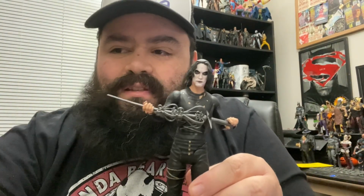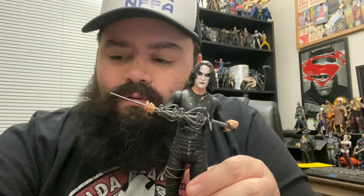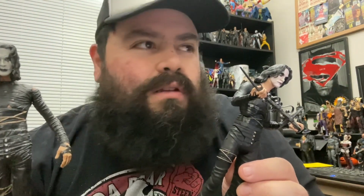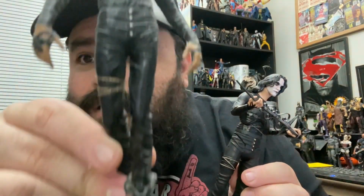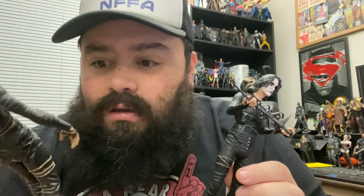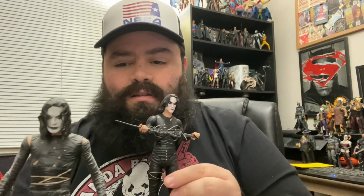All right, so this is the McFarlane Crow from 1997. This figure is like what? 97? It's like 2007, 2017. 21 years old. And he's kind of stylized. He has maybe 1, 2, 3, 4, 5, no, 3, 4, 5, 6, 7, 8, 9 points of articulation. And I think he kind of looks better. So that's kind of a bummer.